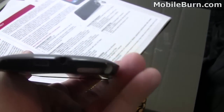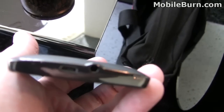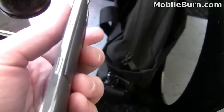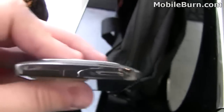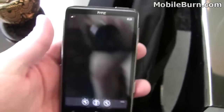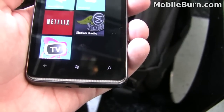On the bottom we have a micro USB charging slot as well as a 3.5mm headphone jack. The lighting's a little bad. And there we go. See that? And you see the nice shiny metal finish along the sides, kind of a chrome look. There's a camera quick launch key there. The volume controls up and down. There you have a power button on the back. And there's nothing on the left side there. See the front of the phone, we have a return key, a Windows button, and a search key.